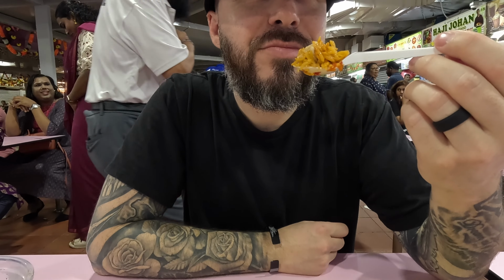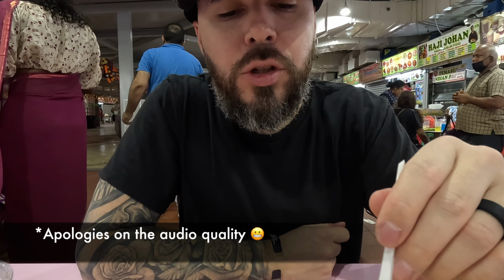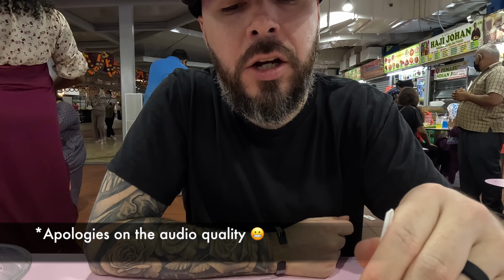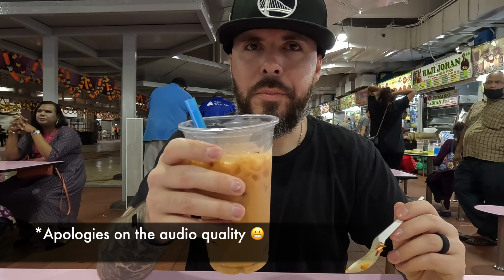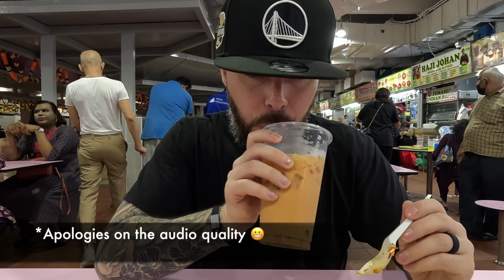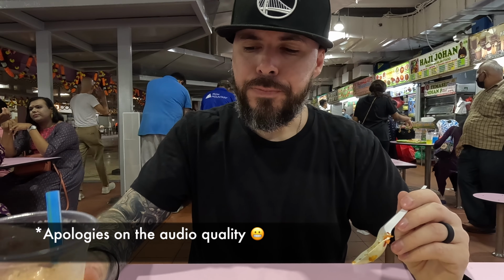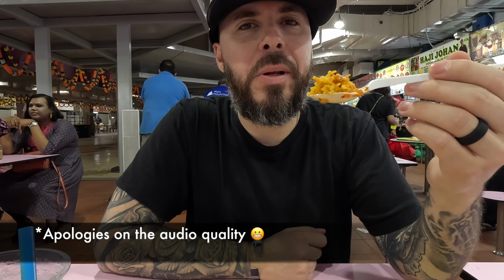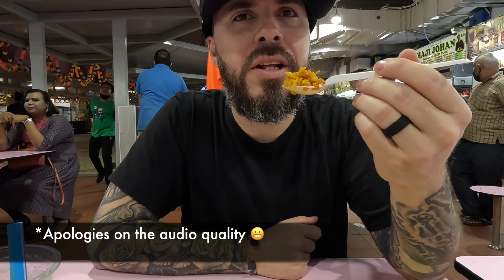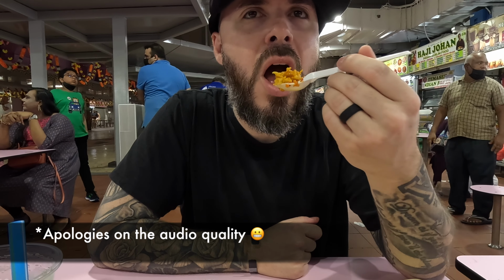Spicy, but not over the top spicy. I'm surprised you are able to handle it. It's $6.50. So this is $6.50 Singaporean dollars. Chicken biryani, and then we got boba milk tea. Pretty good. This is one of the hawker places we went to, four or five minutes from our hotel.